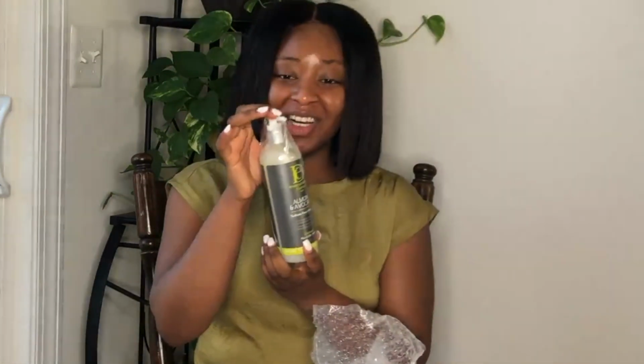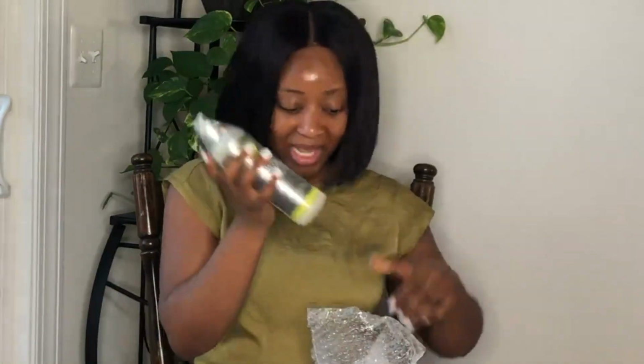Here we have it. This is what they look like. So it has a cute dispenser. That's nice. It's not cuter than my Mielle though, but hopefully it works better or just as well. And so I got 4 loads of that.